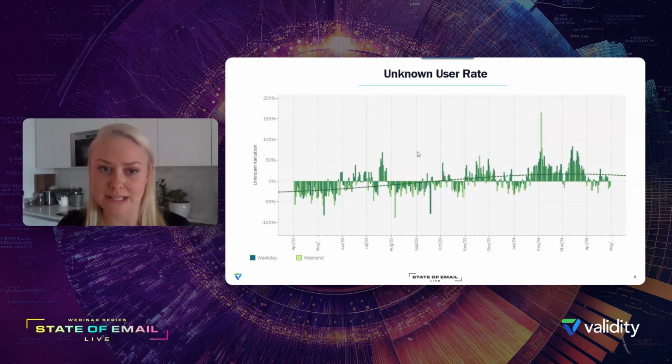And we do see a notable drop in unknown users rates through April. And while this mirrors the lower email volumes, it may also indicate that senders are doing a better job at keeping their lists clean. And we're definitely going to talk about this in more detail with our guests a little bit later on. As a best practice, senders should use real-time validation tools to prevent bad addresses from ever entering their lists to begin with, and of course, run periodic batch cleanses to tidy up their list throughout the year.